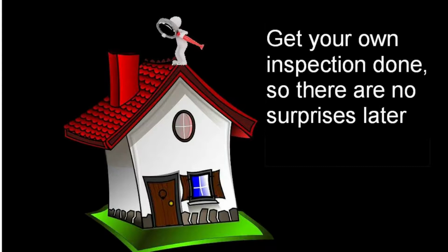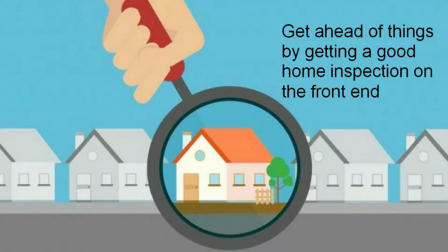Another one is, well, my roof's lasted great for 20 years, it's probably good for another 10 or 15. Roofs are good for anywhere from 20 to 25 years or so. Even those that are put on with 30-year shingles don't really last 30 years. So let somebody come in and tell you whether you need a new roof or not before the buyer ends up telling you that while he walks away from your house. In fact, that is probably a good idea, if you think about it, to let your realtor recommend a good home inspector and have your home inspected before you put it on the market.